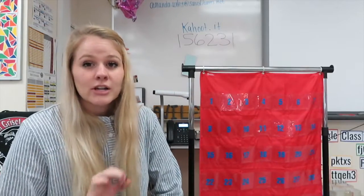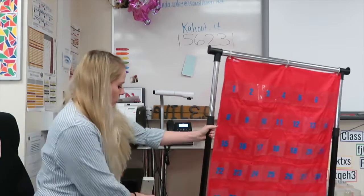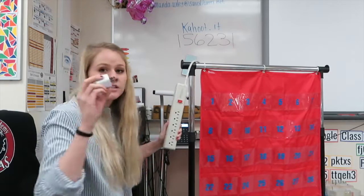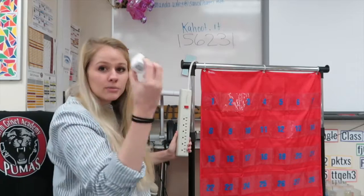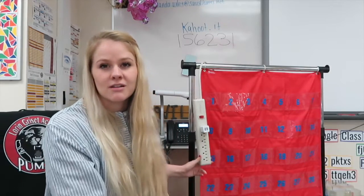One thing I did want to mention about the calculator holders for the cell phones is that when kids put them up here, they do get the chance to charge their phone. I have a cord up here that will usually hang over the edge of the calculator holder, and I personally buy these little adapters for them, so if they bring their cord, they can plug it in here and it will charge during the entire class period. So it's another incentive for it.